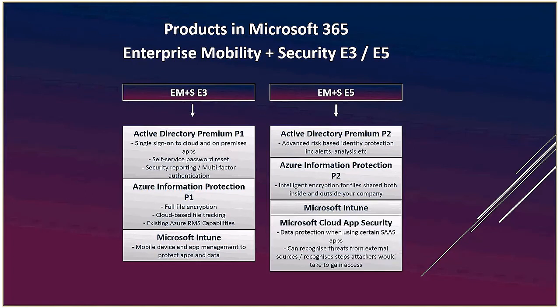Finally, the extra bit inside E5 is Microsoft Cloud App Security. Okay, so this is not available in E3. It's available as an attachment, but P2s aren't available as an attachment. So again, if you need this, you have to get the Microsoft 365 E5 piece.